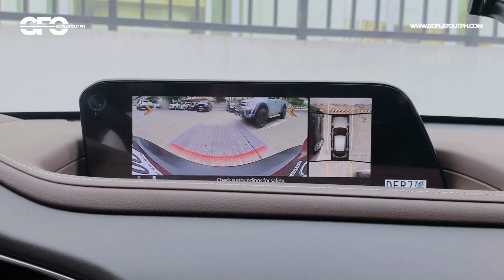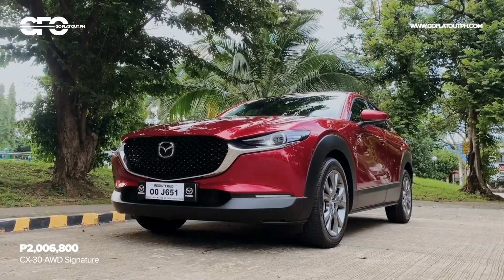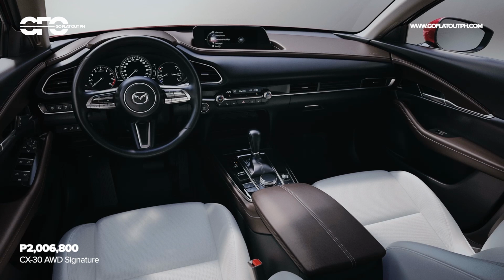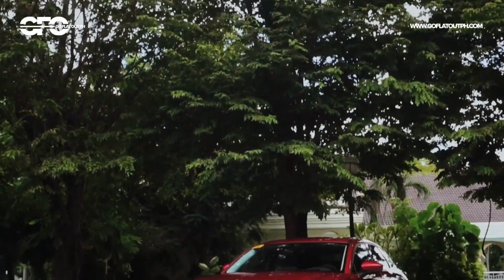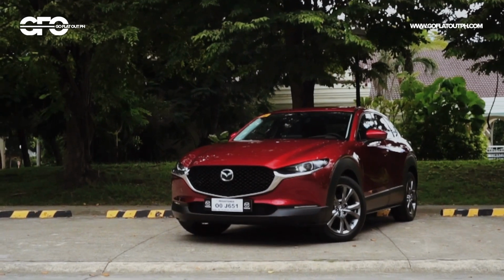For even more luxury, you can opt for the signature variant, which retails at a little over 2 million pesos. Opting for the signature variant simply adds white leather seats. The all-new Mazda CX-30 is positioned at the higher end of the subcompact SUV segment, and this is both reflected in its pricing and driving dynamics.